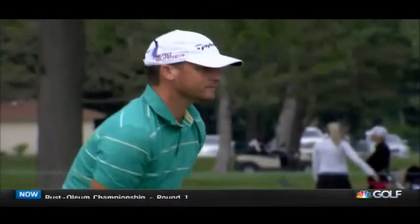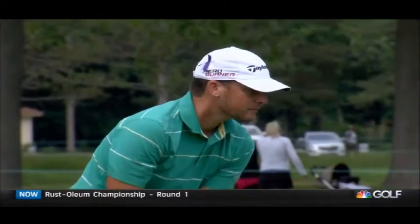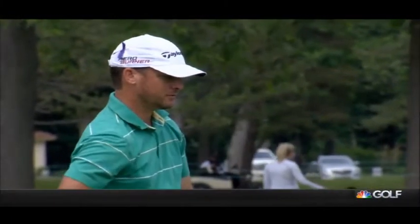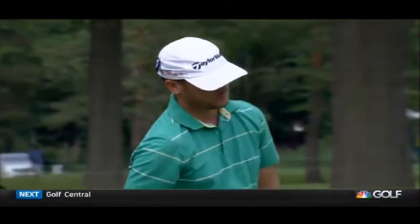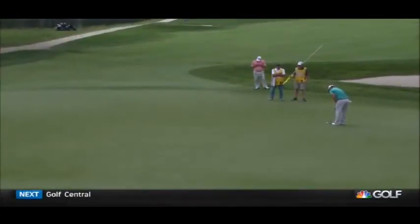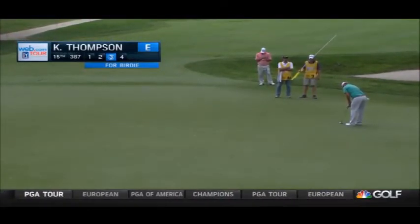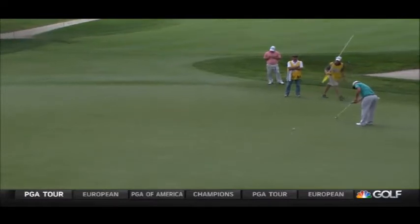Where Kyle Thompson is sizing up this putt for birdie. And Craig, even though he won a couple weeks ago, he still doesn't have enough money yet to earn his PGA Tour card for next year. He's still got work to do this year. Yeah, he's at $117,000, so absolutely he needs to get to $150,000+.